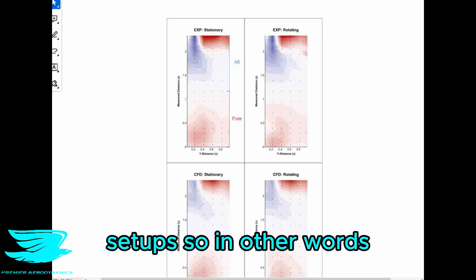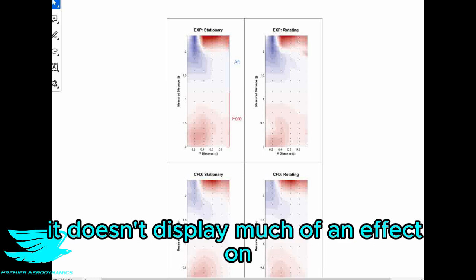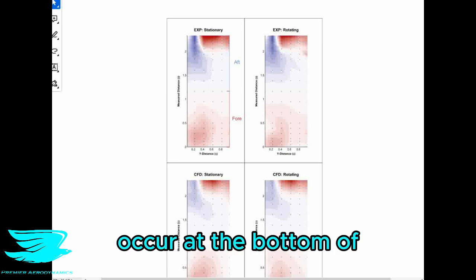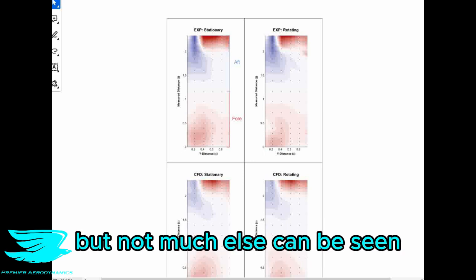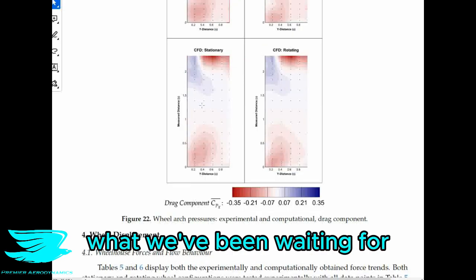So in other words, rotating the wheel, while it definitely affects the drag of the car, or the quarter car, it doesn't display much of an effect on the wheelhouse surface, from what I can see. Maybe some minor differences occur at the bottom of the figure, around here maybe, where the rotating wheel reduces the drag a little there, but not much else can be seen. But now we get to the meat and potatoes of the paper, what we've been waiting for.